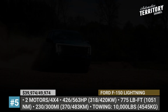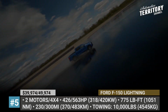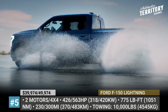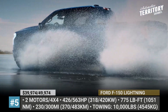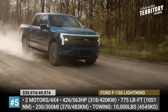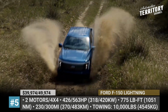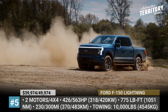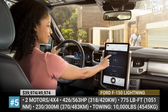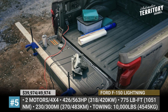The chosen battery pack impacts both the range and horsepower output and would bring either 426 HP and 230 miles or 563 HP and 300 miles. Top-of-the-line modifications of the Lightning should hit 60 in 4.4 seconds, tow 10,000 pounds, and offer 2,000 pounds payload capacity. The newcomer can serve as a 3-day backup power source for your house, and it is expected to be equipped with an independent rear suspension, hands-free Blue Cruise, and a 15.5-inch vertical infotainment.